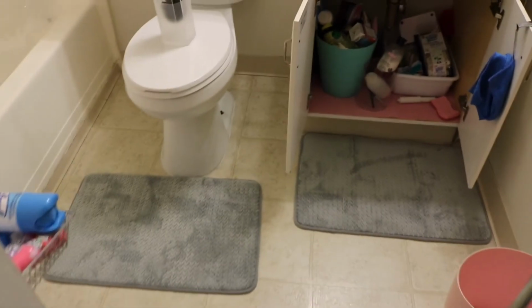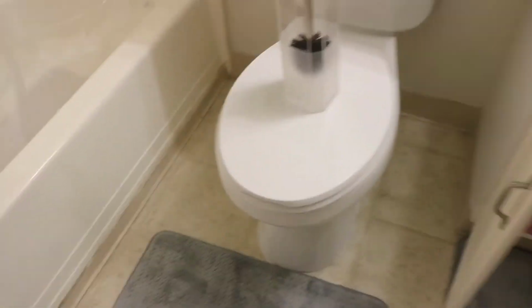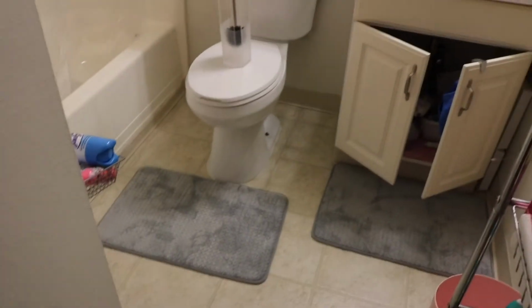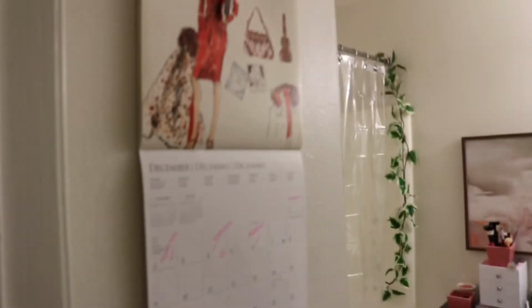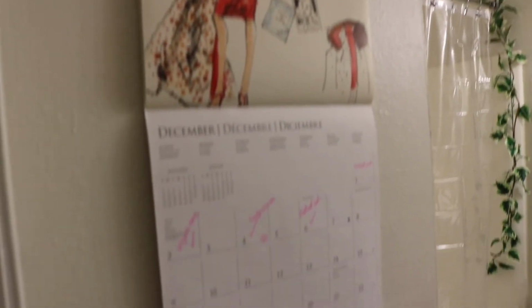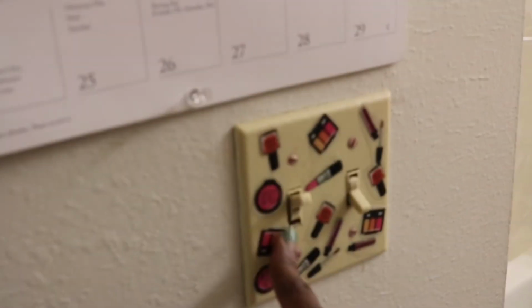So the whole purpose of me doing this video is because I wanted to touch up some things that needed refreshing since I've been here one whole year. And one last thing is this calendar, and we're in December now, but this is my Barbie calendar that I got for my birthday last year. And then I have a DIY video on how I made that plate for the light switch. And then that's my bathroom.